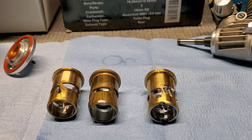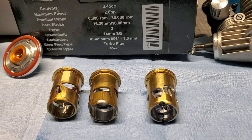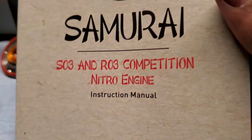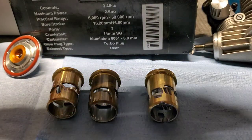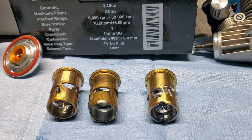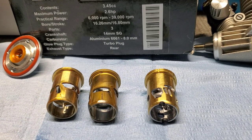So what I want to show you is the 3-port, just for reference as far as what I'm speaking about, the 3-port's practical range is from 6,000 to 39,000 RPM. I don't have the Protex opened up and everything. But as you see, this is the instruction manual for the Protex Samurai. And I have the RO3, which is a 3-port engine. And if you look right here, the practical RPM range is 4,000 to 42,000 RPM. So, 2 3-port engines, give or take 2,000 to 3,000 RPM, they both run roughly the same amount of RPM.